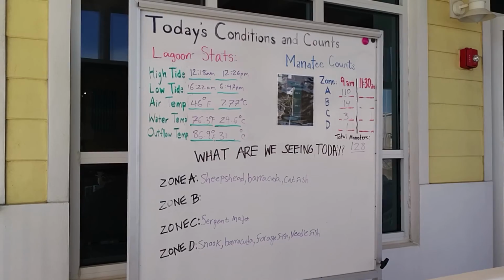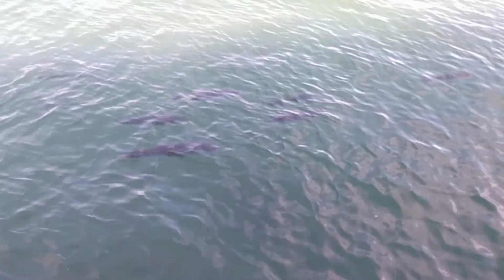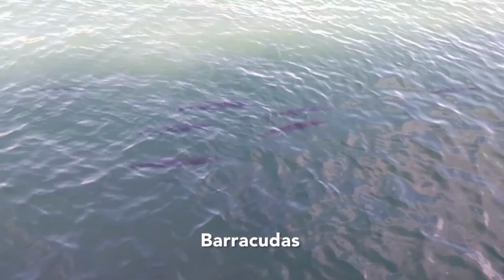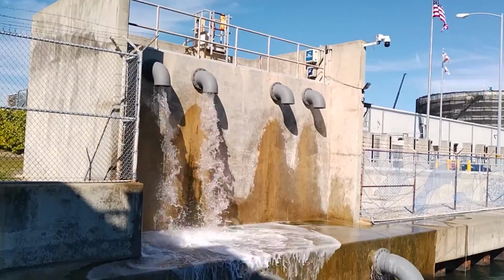Volunteers track the number of manatees that come to the lagoon, and manatees aren't all you'll see. You can also spot different kinds of fish, including barracudas, sergeant majors, snook, needlefish, and sheepshead, and even a small shark if you're lucky. We spotted a shark today, but unfortunately he was camera shy.